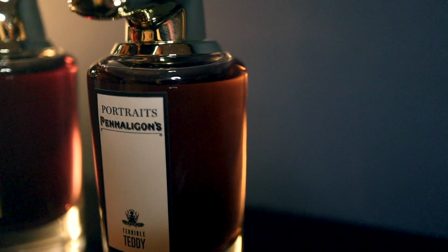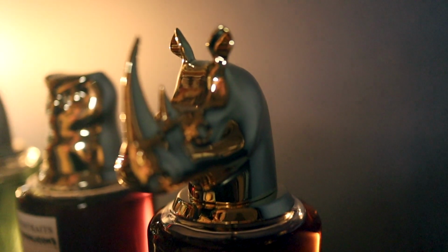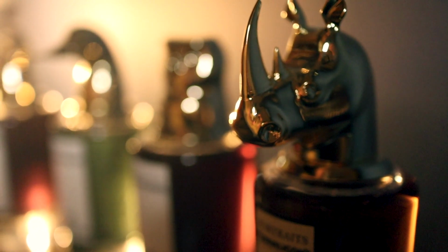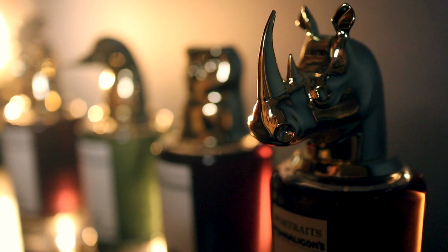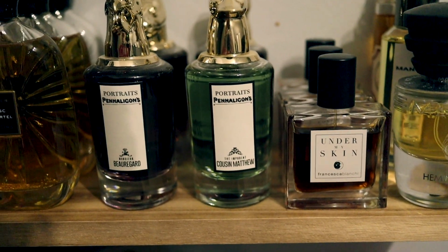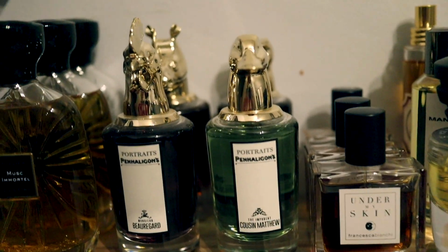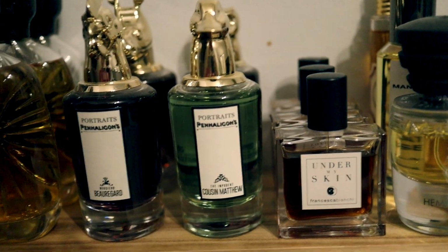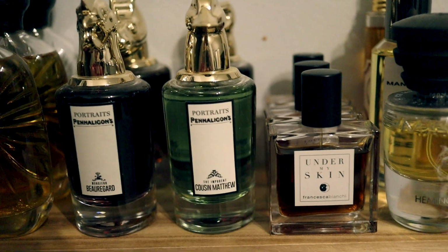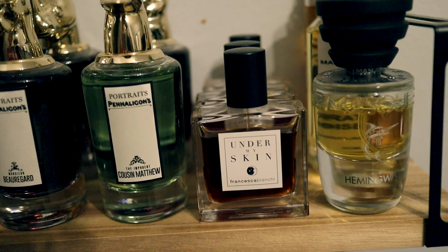And Terrible Teddy, which actually, despite the fact the bottle is awesome, I really dislike Terrible Teddy. It's really not all that. It smells very designery to me, and when I say designery, I don't mean designery in a derogatory way, but I mean the worst parts of designer, that kind of overdone Ambrox, and yeah, it's not great, but it's not bad either, but it's just not my favourite.